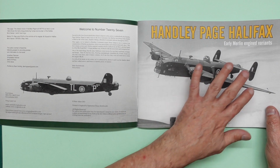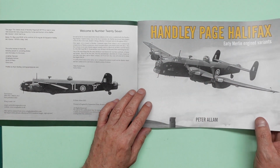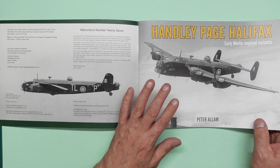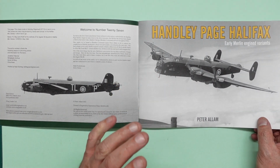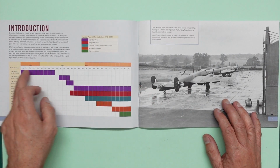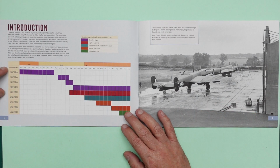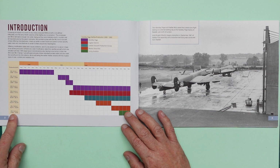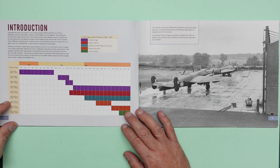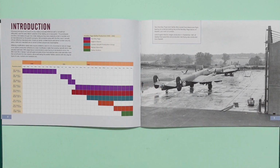So look at the book here. Again, beautiful period images. No restored aircraft here. Really, really nice. And any colour images you see are generally wartime colour images. So here you can see the production. It talks about the production. We've got all the way from the Mark 1 Series 1 all the way up to the Mark 5 Series 1, and the different serial numbers. For some reason here it goes straight from Mark 2 to Mark 5, but we know that British aircraft tend to do that. Look at the Spitfires.